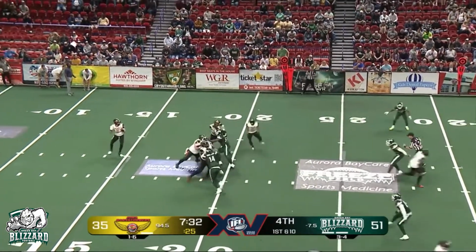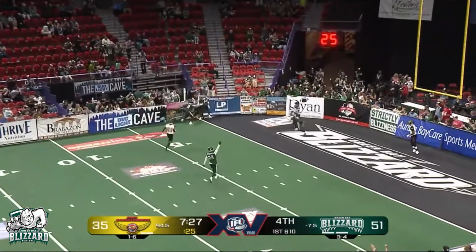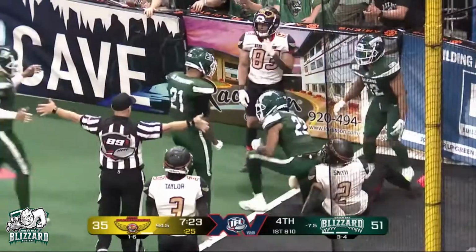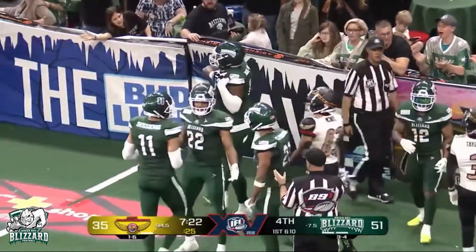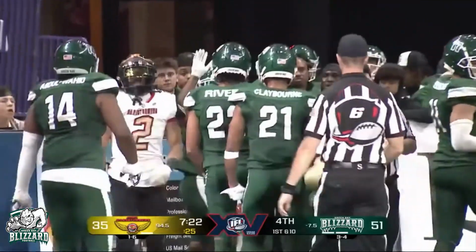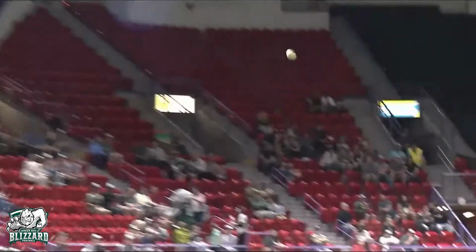Snap to Reeder. He drops back. He's going to take a deep shot. Caleb Smith. Is it picked off? I believe it is. Ravarius Rivers gets out of the end zone to avoid a safety. Who would have thought? 2 interceptions by Blizzard defenders. Ravarius Rivers leaps up and snatches that one.